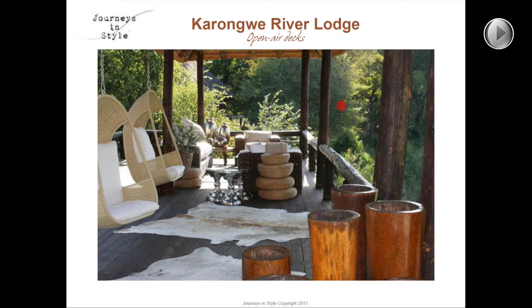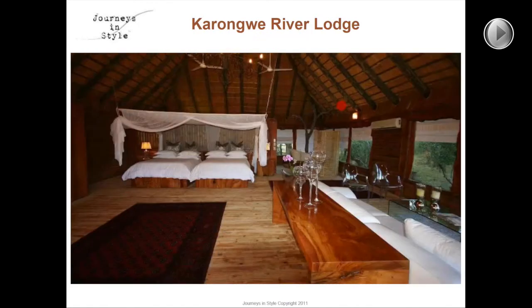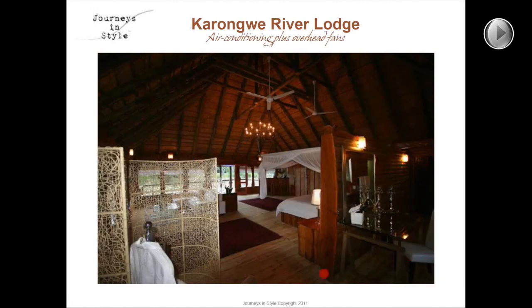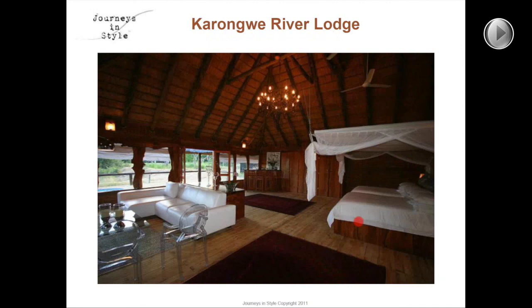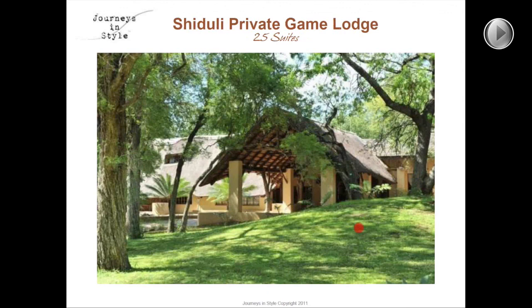The Karongwe River Lodge is very 5-star and has beautiful living spaces overlooking a waterhole, very elegantly put together, and these enormous suites with a living area and enormous bathrooms. They're all air-conditioned and have overhead fans. Again, this is a hugely affordable safari experience because it's not as well known or as well marketed as the Sabi Sand area, which has been in existence since the early 1920s. The Karongwe has just these 5 luxury suites, for clients who want a wonderful wildlife experience coupled with a great lodging experience.